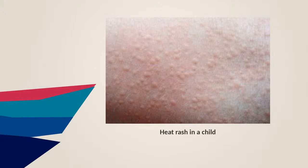You can see discrete bumps coming up over the skin. Very red, and very itchy. The reason why this happens is that in our country, it's very humid. So when you have very hot weather, the sweating blocks the sweat glands. When the sweat glands are blocked, this heat rash pops up very easily.